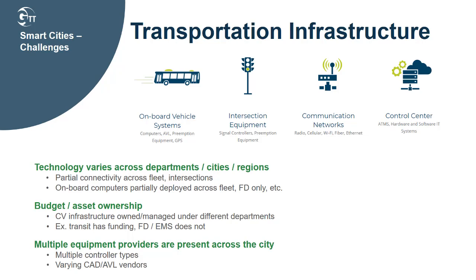And so those are dynamics that have to be navigated when you're thinking about a smart city, connected vehicle solution. And then lastly, as you start to think about what equipment exists across a city, the equipment could be provided by a number of vendors. So it's common for us to work with cities who have multiple controller types. Not only are they legacy controllers and ATC controllers, but they have controllers from manufacturer A and controllers from manufacturer B, and in some cases, manufacturer C.